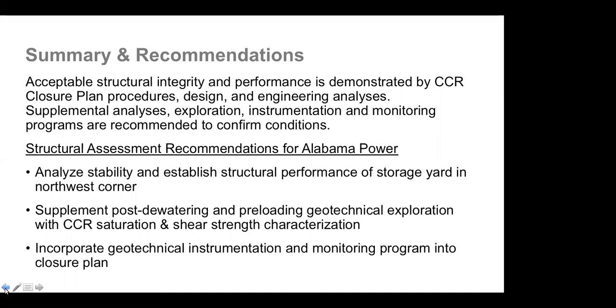I think the final comment you made, Christian, was will the ash consolidate and increase in strength? And it's expected that the ash will consolidate with dewatering, and that there will be improved strength characteristics, certainly in a dewatered state. Thank you, Bob. Why don't you go ahead?